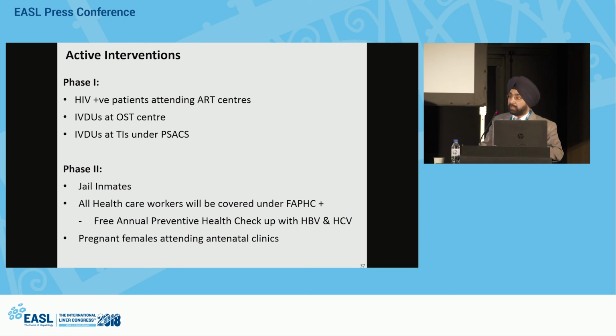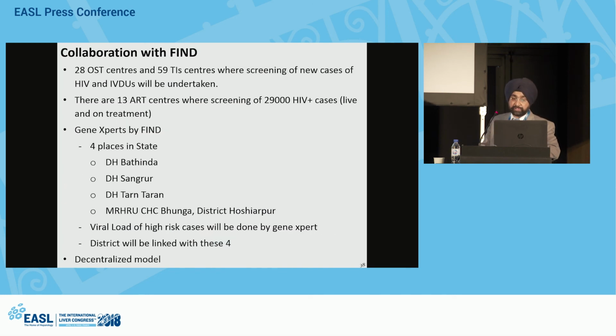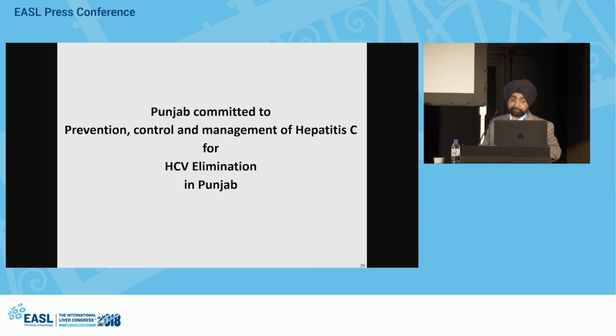In the first phase, all the HIV positive patients are already registered with our AIDS Control Society, and all the IV drug users who are registered. We are starting screening of those patients from May onwards, because they have the same high risk factors, they can be screened for HCV, and if positive, they will be put on treatment. For this, we are collaborating with the Foundation for Innovative New Diagnostics, FIND, and they are providing us 4 GeneXpert machines free of cost. With GeneXpert we will be doing viral load of these patients free of cost, and treatment will be provided.